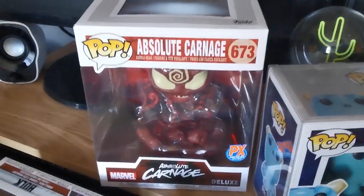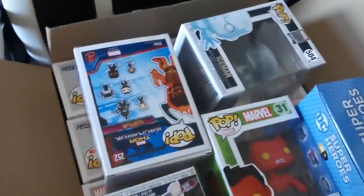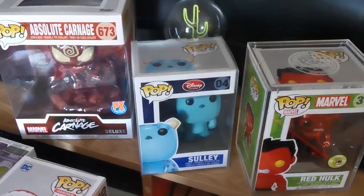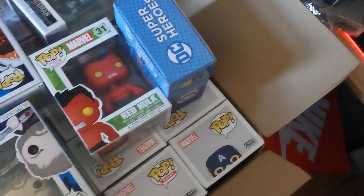Absolute Carnage, obviously we've just had the new Venom and Carnage film, so they've jumped up a little bit in value as people want them for their collection. But a few decent ones. This Red Hulk here isn't the Grail Red Hulk, but it's got a decent bit of value as an older pop. Loads of bits and bobs in here. We'll talk mainly about these three, because that'll probably mean we get most of our cost back for the pops we bought, and then all these here should be pure profit to sell on. So I will see you back on screen with all the details for these pops.